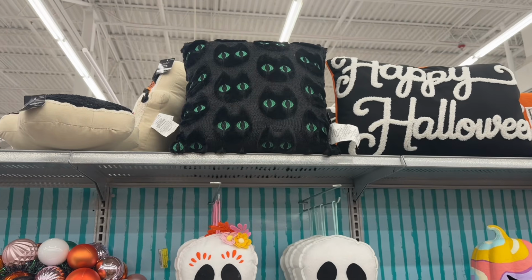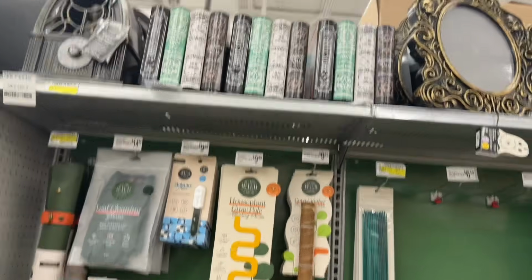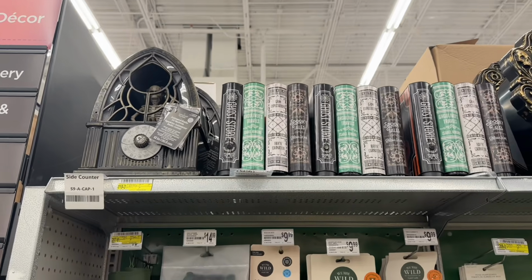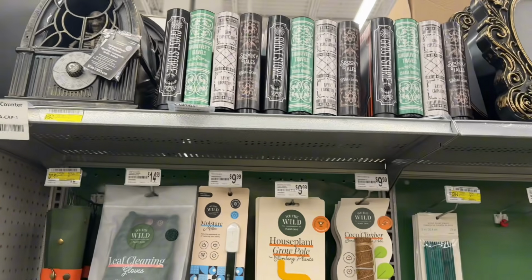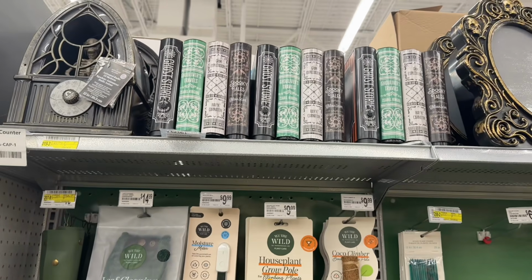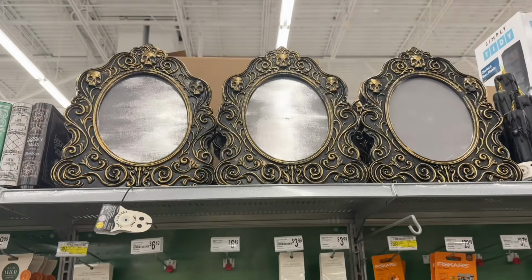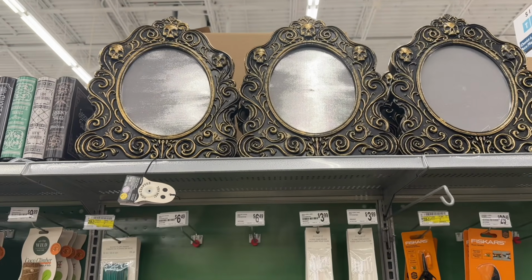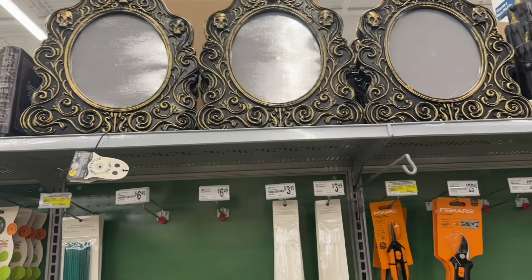And then the kitty. You guys, they literally have Halloween all over this store. This stuff is pretty high, so I can't see it. That looks like a spooky jukebox. Some spooky books that you can probably put stuff in. A creepy mirror. I'm only 5'3" to 5'4". I don't think I can press the press me button that's hanging down without breaking anything.